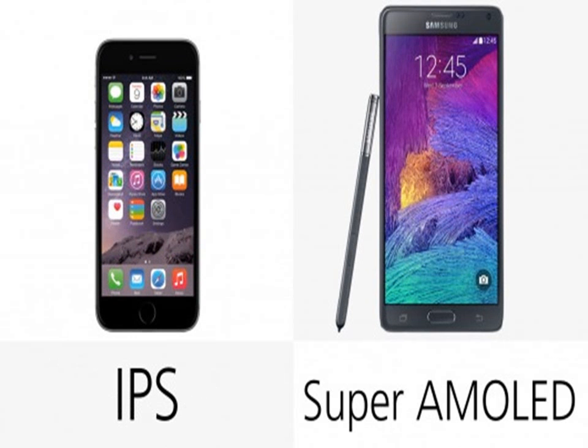Display type. We're looking at an IPS panel in the iPhone, next to a Super AMOLED in the Note. The AMOLED screens typically have greater contrast and reach saturation, but, again, the iPhone is also doing great in those departments.